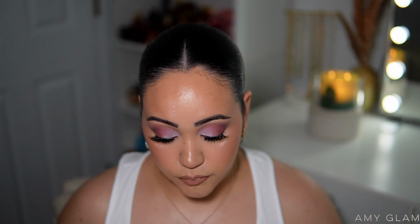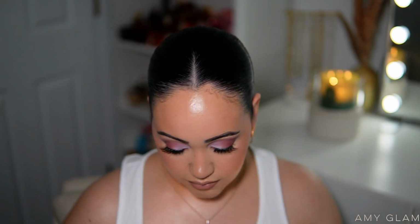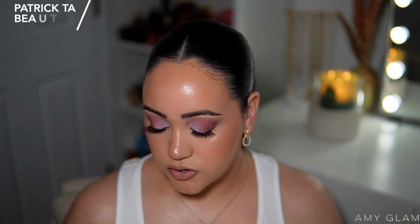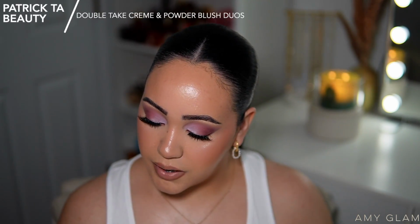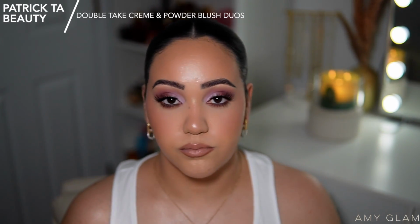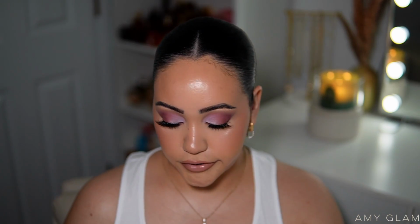Another blush formula that I have been really loving lately, let me get the fingerprints off of them. That's the only thing I hate about this packaging. But these are the new Patrick Ta Double Take Cream and Powder Blush Shades. I have all three of them. And again, I have been putting these on in my reels on Instagram, shorts, all of that.